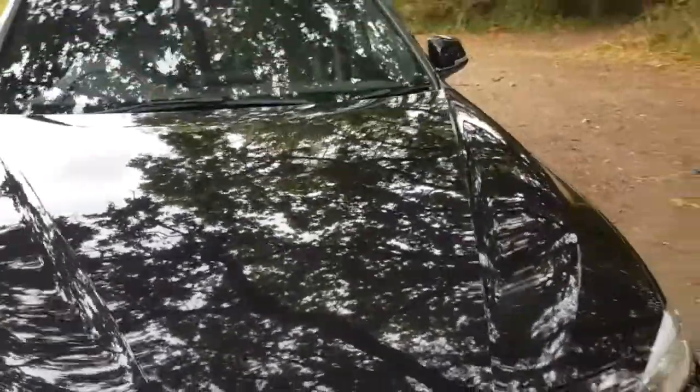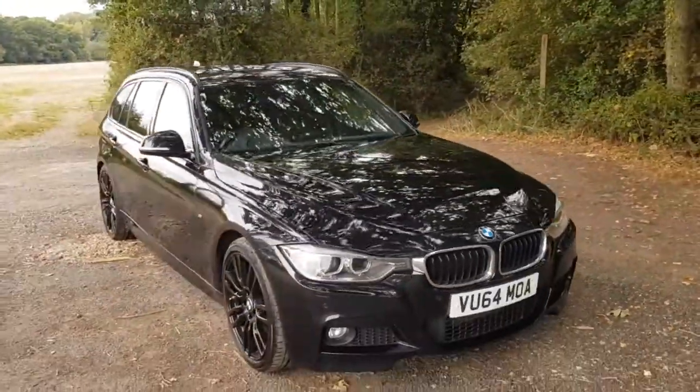We have 2 keys, we have all the service history from since the car was new, and would obviously love to show you the car.